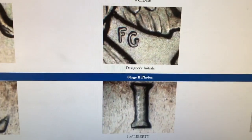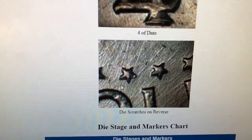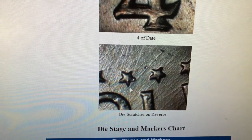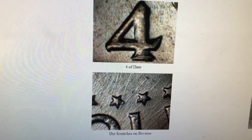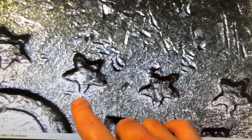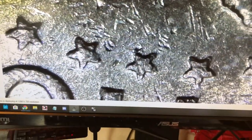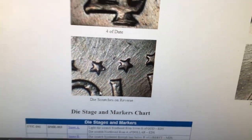I even have the stage B die scratches, which if I bring them down here, you can see this second star above the O in dollar has a very heavy die scratch. And when I bring my coin up under the scope, let me see if I can get this with the angle of the light. You can see the die scratching right here and how it flares off right there. And if I bring up that picture one more time, there's the flaring off and the die scratches.